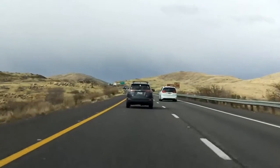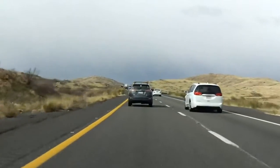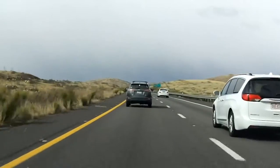Am I going to do Long Island highways again? I don't have a reason to at this point. There's nothing new to really cover.